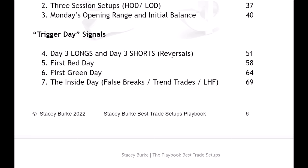If the market's making higher highs each day, what is that telling me? That's telling me that the high is not yet in place. If the market is making lower lows, breakout traders, lower lows, that means the low of the day, the low of the week is not yet in place. And none of those days may actually offer high quality 90-10 best trade setups.